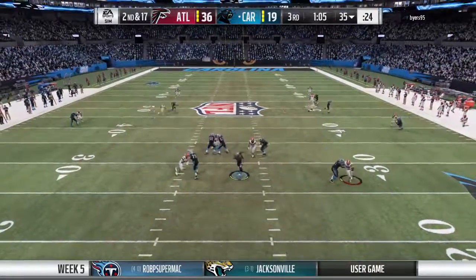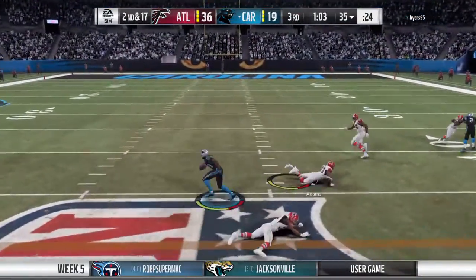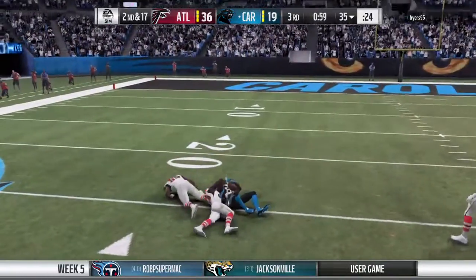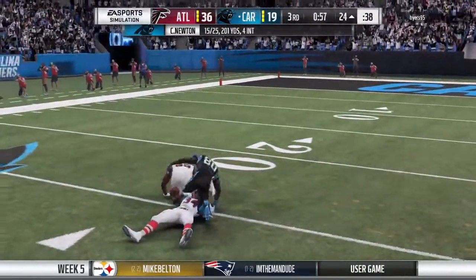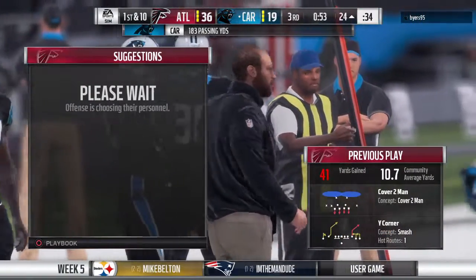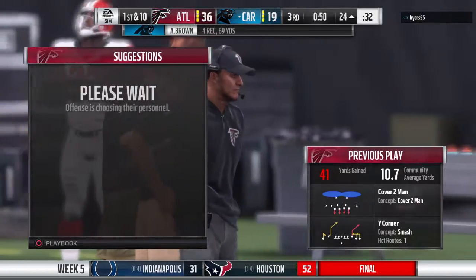Looking to throw on second down. Newton over the middle, complete. It's Brown. And all the way down to the 24-yard line. A big play there for Carolina. 41 yards.